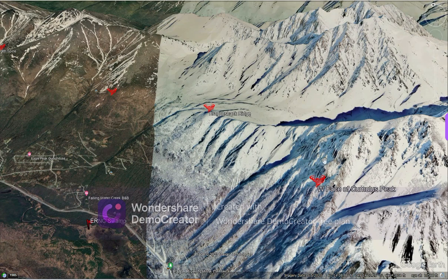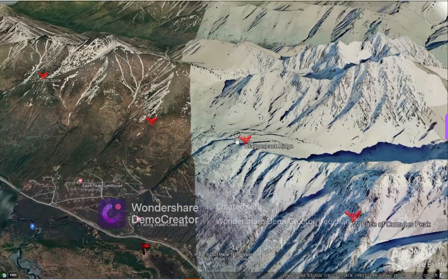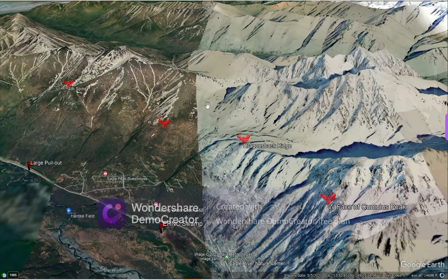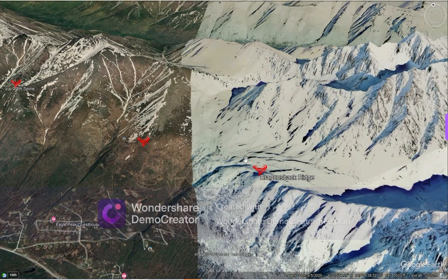I try to get as high as I can on the west face of Cumulus Peak or above Dragon's Back Ridge here before taking off, trying to make it back out of the valley. Later in the season, once the snow is melted, it's generally a good plan to try to stay high and work your way back over the ridge here and stay at the ridge crests. If you're at ridge height and finding stuff above the ridges there, you're going to be out of the valley wind, so you're going to have a lot easier time getting out.